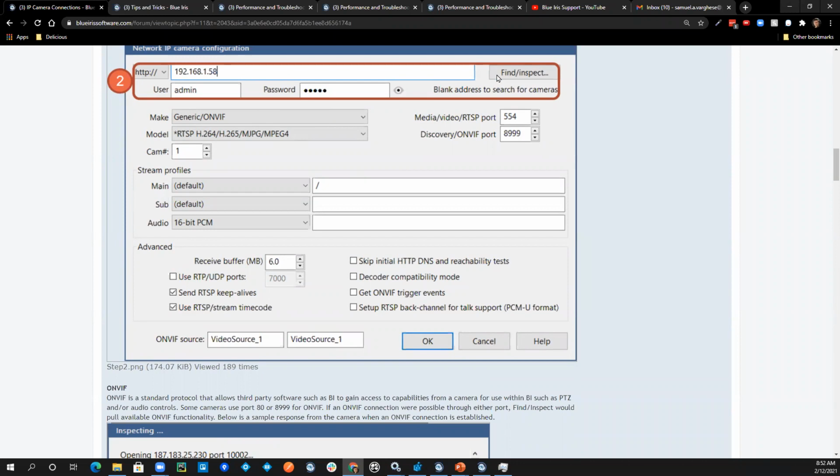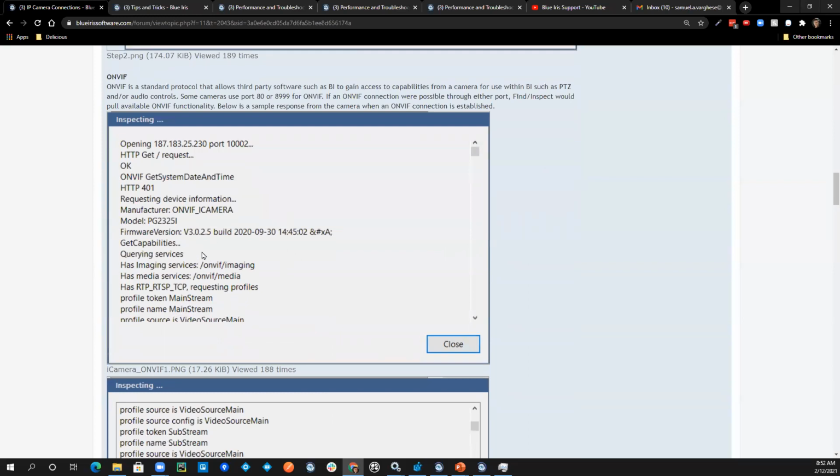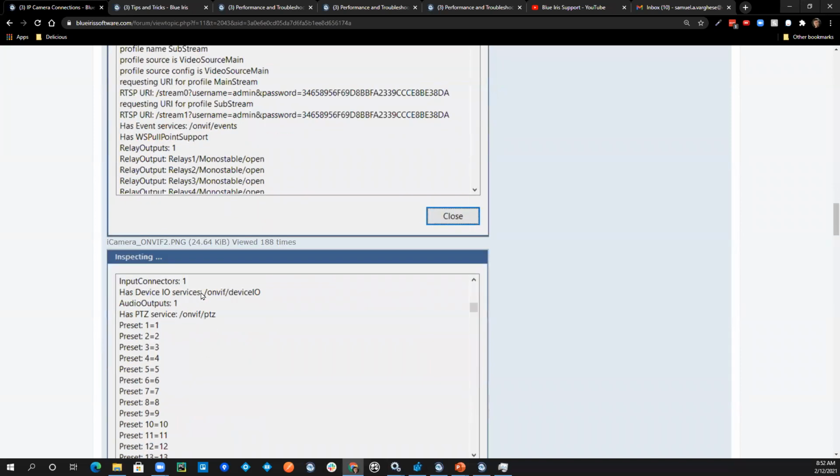I mean, ONVIF, once Blue Iris reads the ONVIF information from the camera, and the access is provided, it gets all the stuff, like the substream. It all comes in from the ONVIF, the substreams, right? Like the main and the sub.